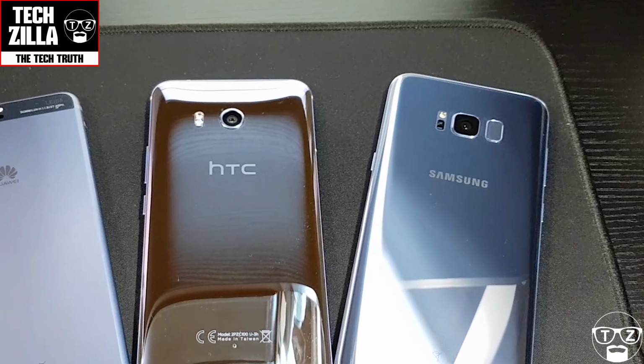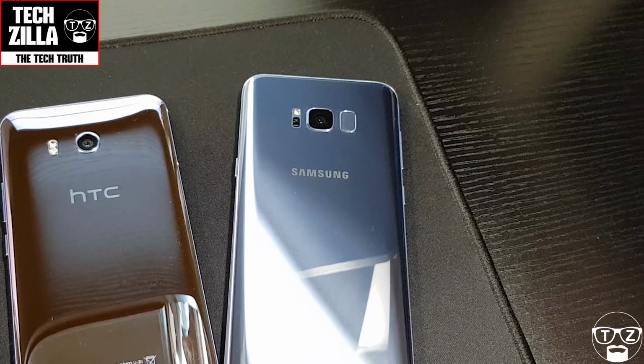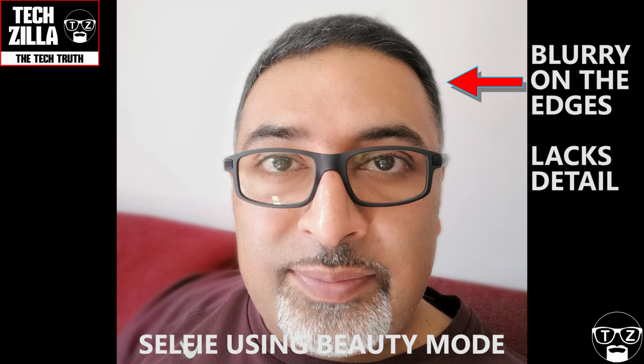Let me show you some shots I've taken using the Huawei P10 Plus and let me know below what you think.